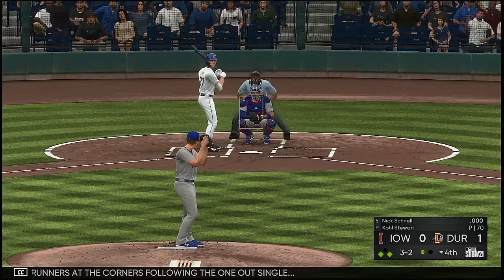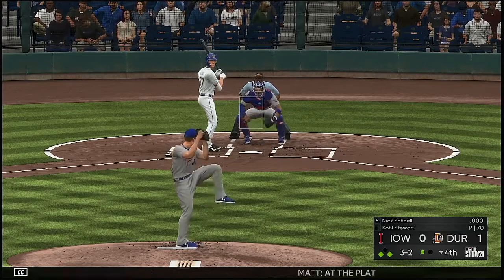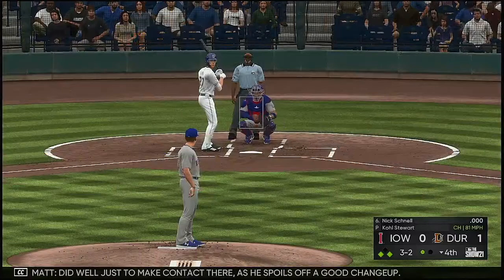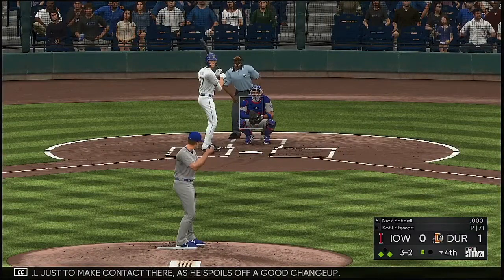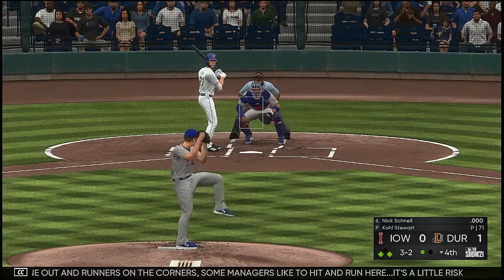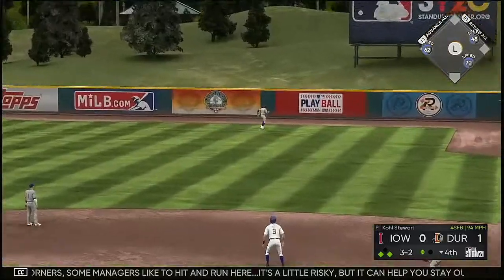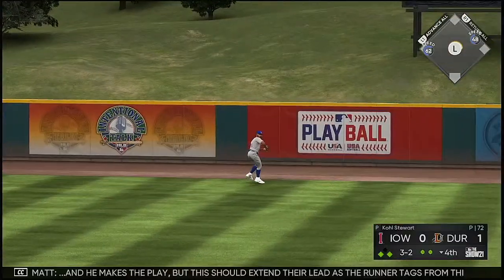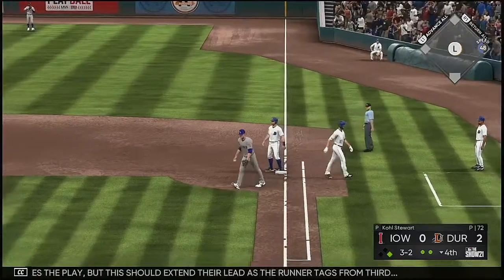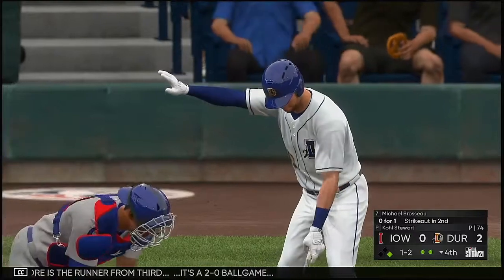Now back, left fielder. At the plate, Nick Schnell. Did well just to make contact there as he spoils a good changeup. With one out and runners on the corners, some managers like to hit and run here. It's a little risky, but it can help you stay out of the double play if it's well executed. Hayward has a read on it. And he makes the play, but this should extend their lead as the runner tags from third. In to score is the runner from third. It's a 2-0 ball game.